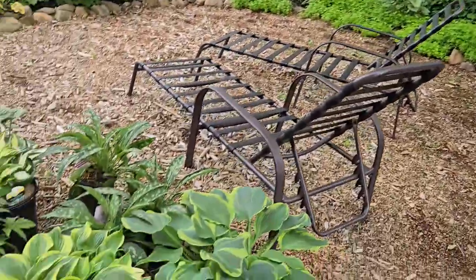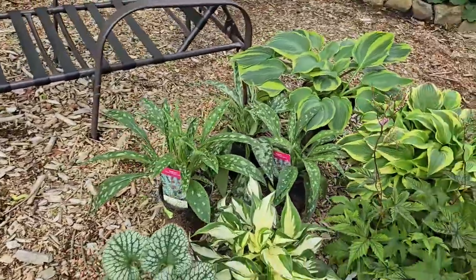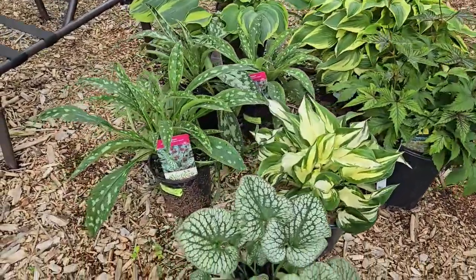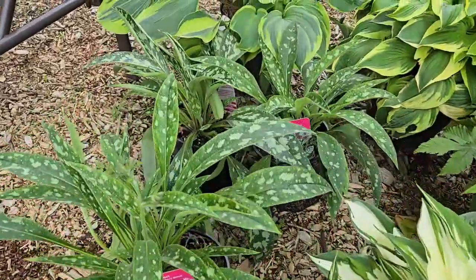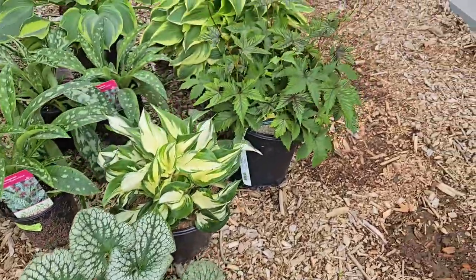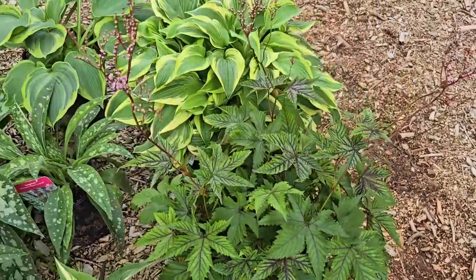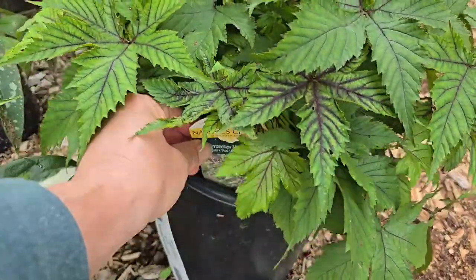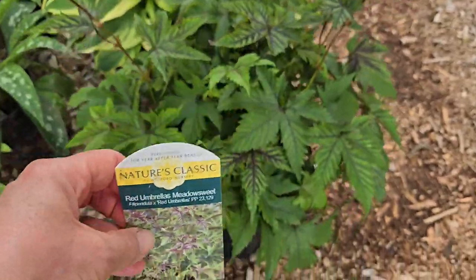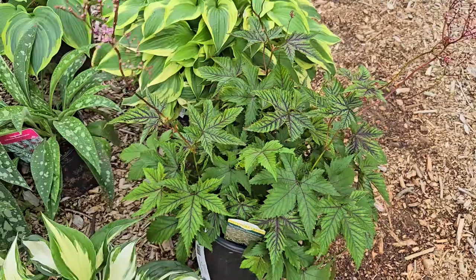Let me show you, I've got a few additions, as if I had room for more, but there's always room for more. I have a few new hostas, some pulmonaria, another brunnera, and this is meadowsweet, which is new to me. I've not planted this before. This is a red umbrella meadowsweet that I just had to try.